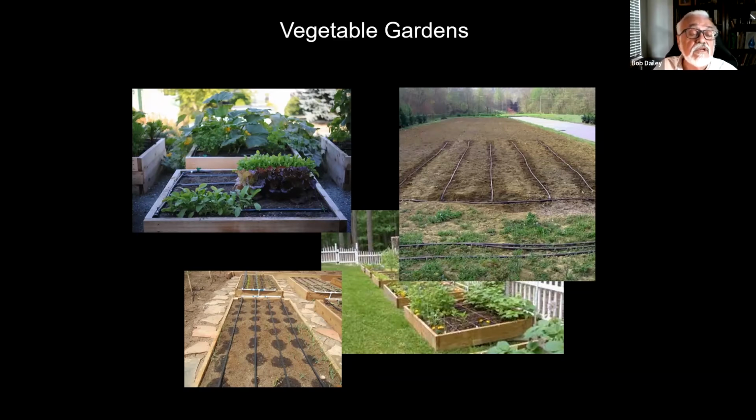And as you can see down in the bottom of that picture, there are some more drip lines that he's getting ready to install. And on the left, you can see a smaller garden that's a raised bed that uses drip efficiently. And you can see how lush this vegetable garden is. Below that is a good example of how drip irrigation works in a garden without the plants.